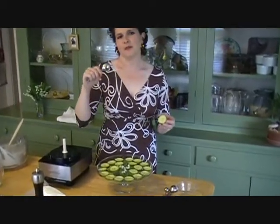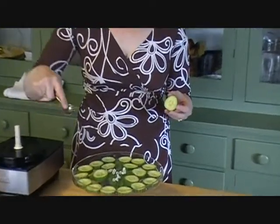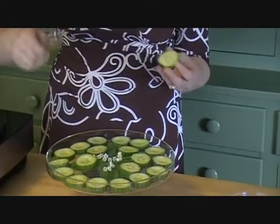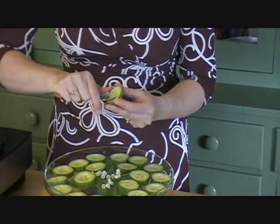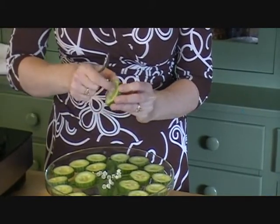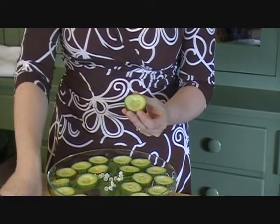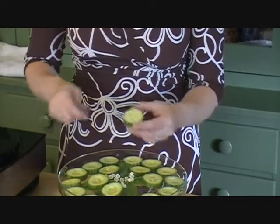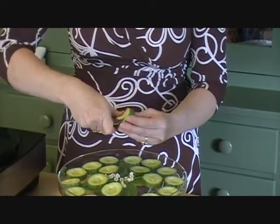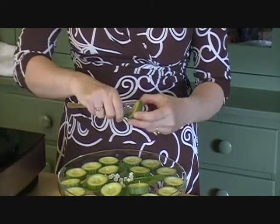I personally think maybe a grapefruit spoon would work really well, but this is one of those little fluted sugar spoons. And you just take it and go in and dig out a little bit. You want to leave the bottom in because you don't want the mousse obviously to go all the way through. Super easy and super quick. Okay, so I've got all of these done.